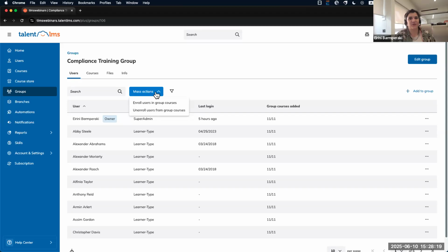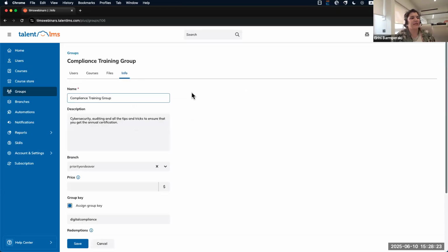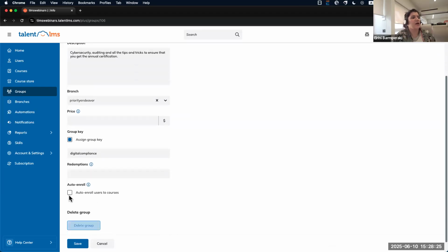What we did to elevate this more is this. If we go to info, you will find an extra option here, auto enroll users to courses. Once you check this box and save, every new user you're adding in the group will be automatically enrolled to the group courses.